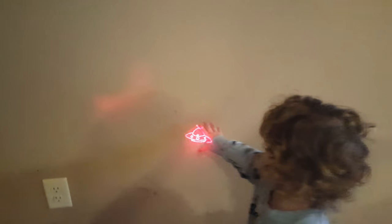Oh, spaceship. Ooh, it looks like a bug. Get it. Solaire, get it. Come on, Solaire. Get it. Solaire, get it. Get the bug. And, oh, so it's smiley face. Smiley face, yeah. Spaceship.